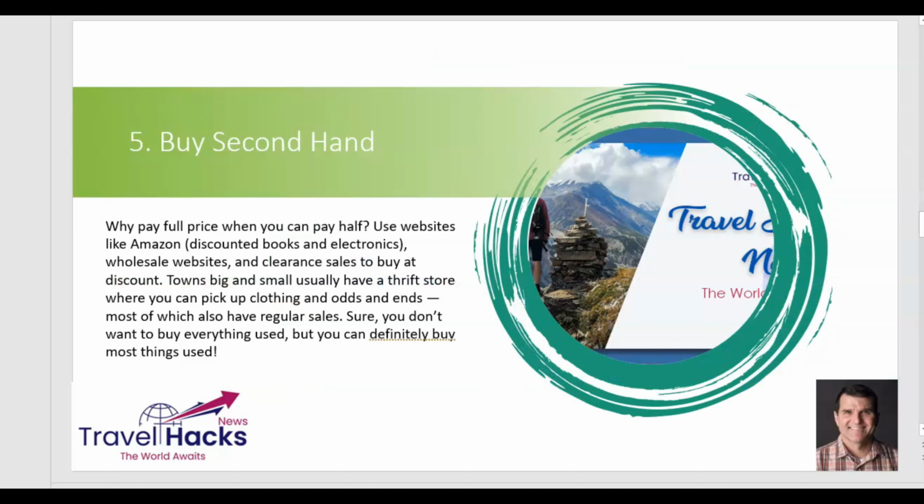Number 5, buy secondhand. Why pay full price when you can pay half? Use websites like Amazon, discounted books and electronics, wholesale websites, and clearance sales to buy at a discount. Towns big and small usually have thrift stores where you can pick up clothing and odds and ends, most of which have regular sales. Sure, you don't want to buy everything used, but you can definitely buy most things used.